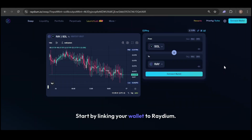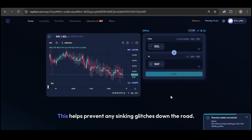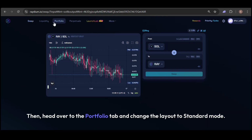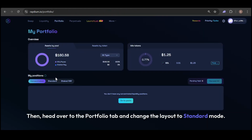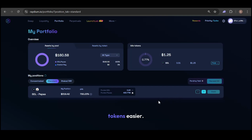Start by linking your wallet to Raydium, making sure it's the same one used during token creation. This helps prevent any syncing glitches down the road. The connection usually happens fast. Then, head over to the Portfolio tab and change the layout to Standard Mode. This puts all your tokens front and center, helping you find your liquidity tokens easier.